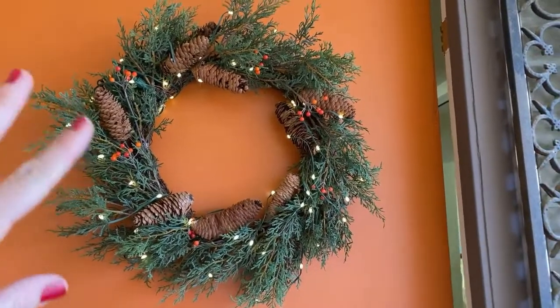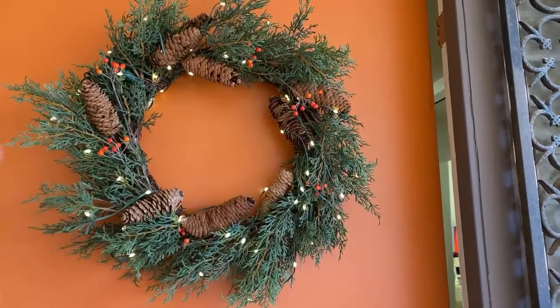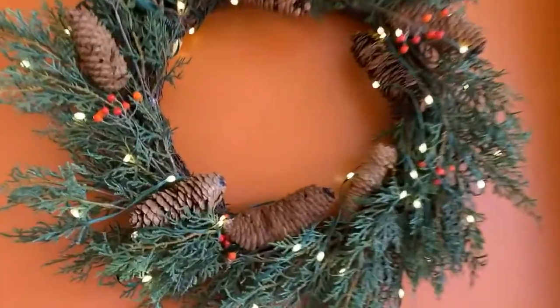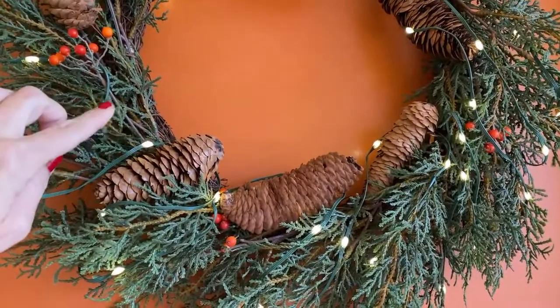This neat, kind of all natural wreath, I got this last year at Target. I had one before from CVS that I used for years, but I was ready for a little upgrade. And then this year, you guys, I strung these little dewdrop lights that I got.